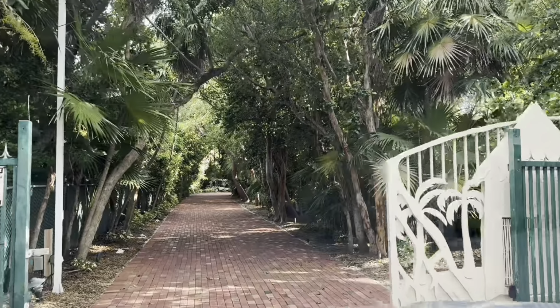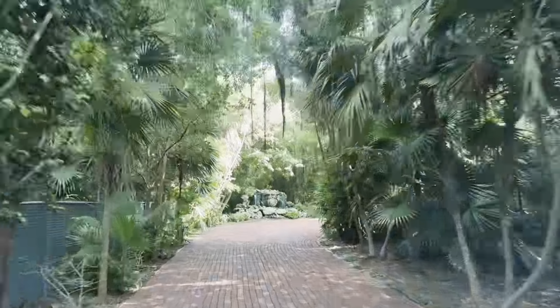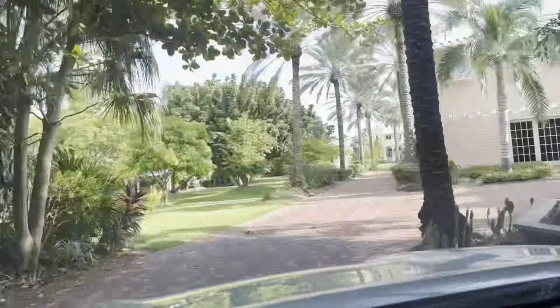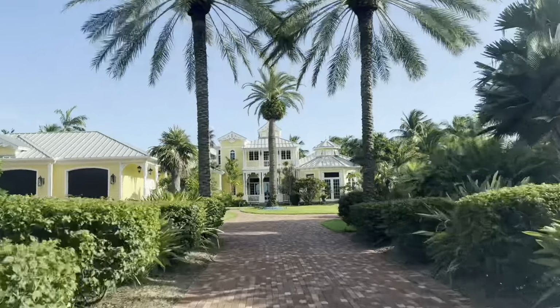Welcome to 9300 Overseas Highway. This is a 5-acre oceanfront property in Marathon, Florida. And today, we are going to be taking a tour of a custom-built movie theater in this exquisite home. Hope you enjoy.